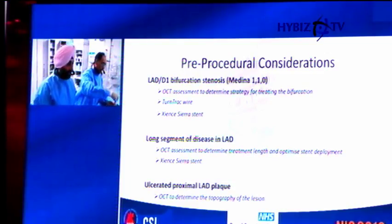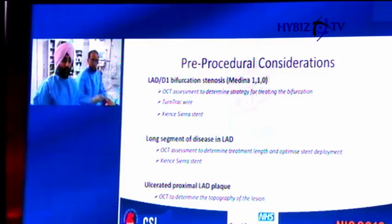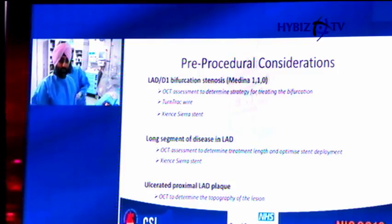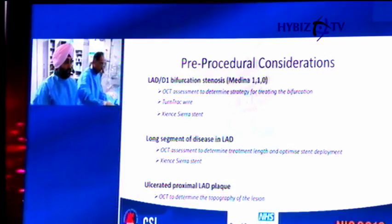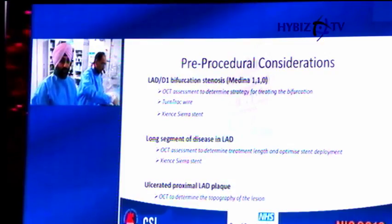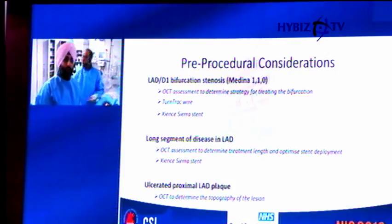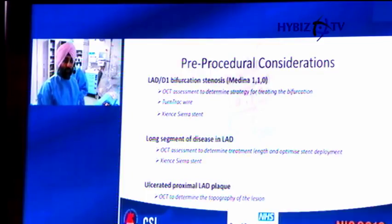The decision to use that here was for the ease of deliverability and the overexpansion capabilities of this stent. In terms of the long segment of disease in the LAD, again, we will use OCT to determine exactly what stent size we're going to use. With a long segment, we know that it's going to be at least 2 stents in the LAD, so we want to precisely deploy our stents and optimize them with OCT. And then very finally, we just wanted to look with OCT at that proximal LAD appearance to see what's going on.